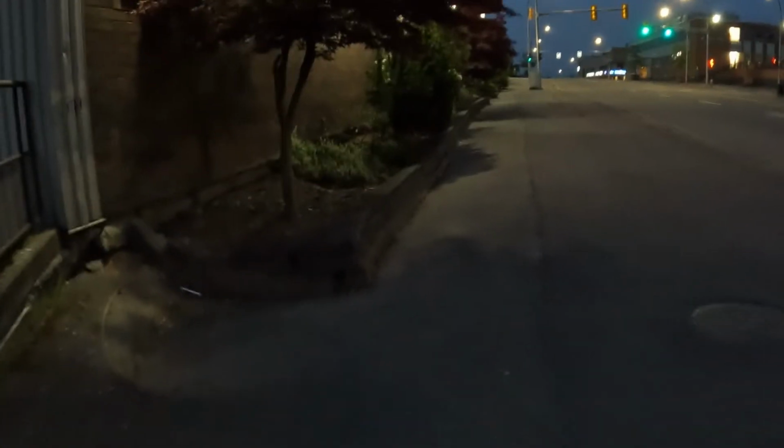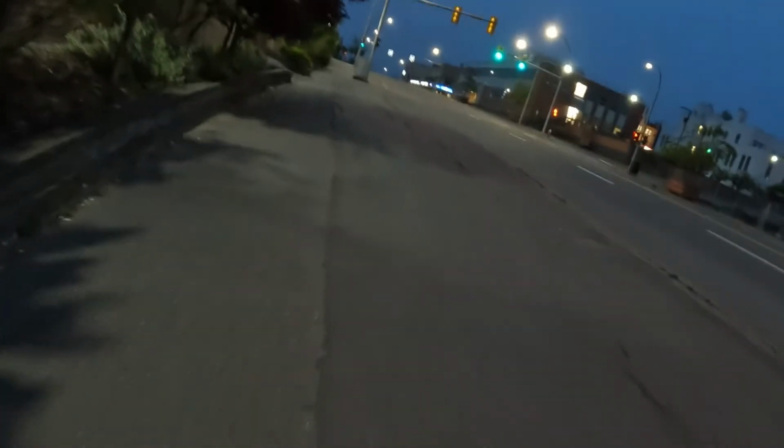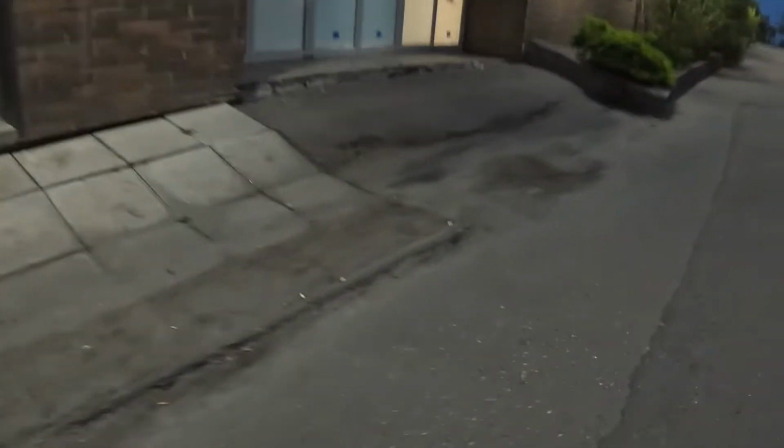Look at the stellar masonry work. Wow. Man worked with what he was given, didn't he? So I'm going to kind of walk on an angle here. Look at the stellar masonry work continues. This man started his own. What the heck is going on with this sidewalk? That can't be on purpose.